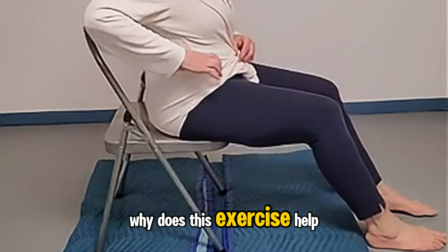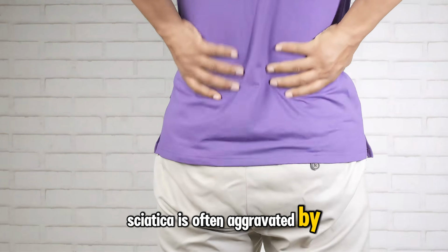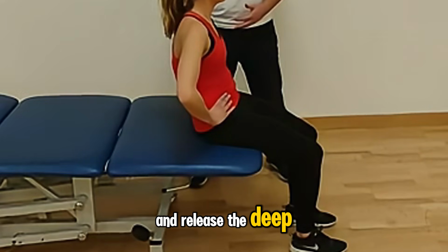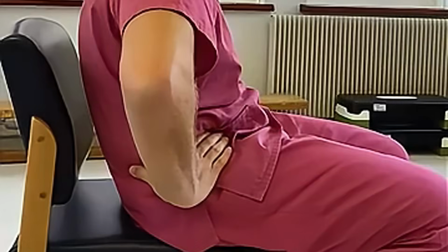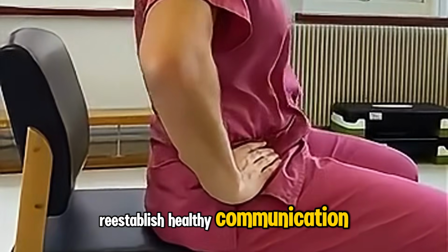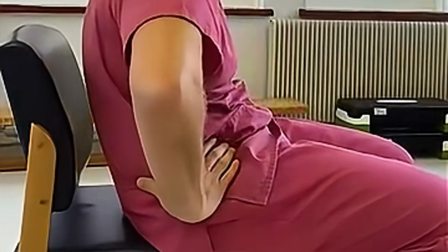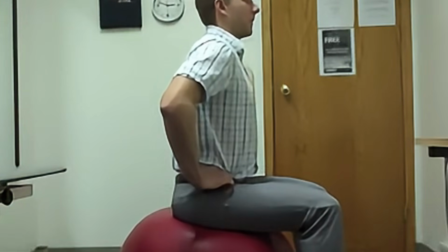Why does this exercise help? Sciatica is often aggravated by stiffness in the lower spine and sacrum. These pelvic rocks gently activate and release the deep stabilizing muscles of your lower back and hips. This motion also helps your brain reestablish healthy communication with the muscles around your spine, encouraging a smoother glide for the sciatic nerve. For adults over 60, this is especially valuable.